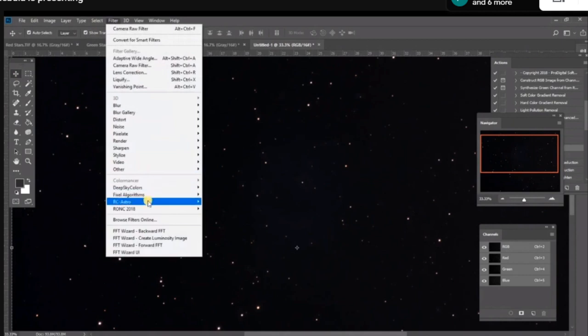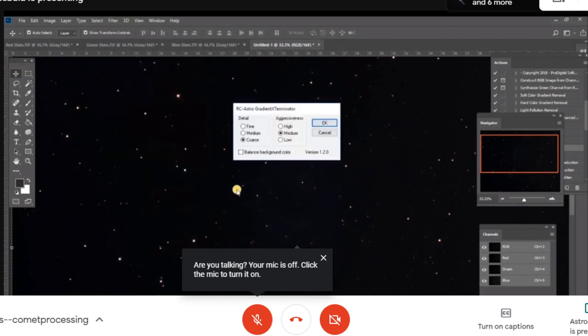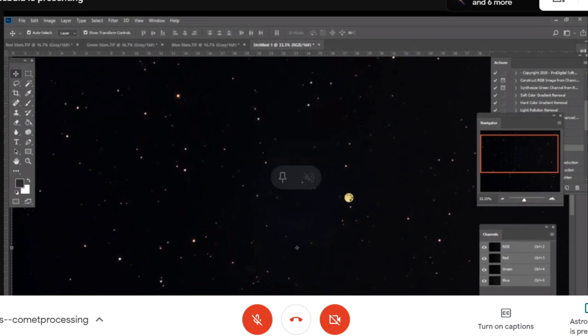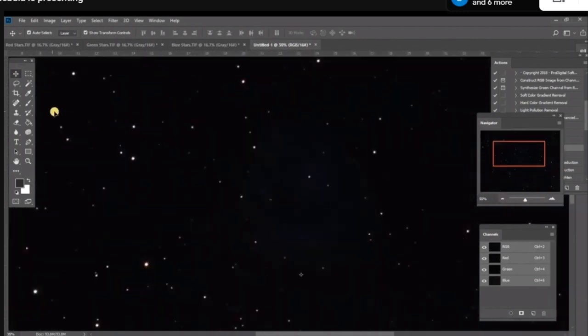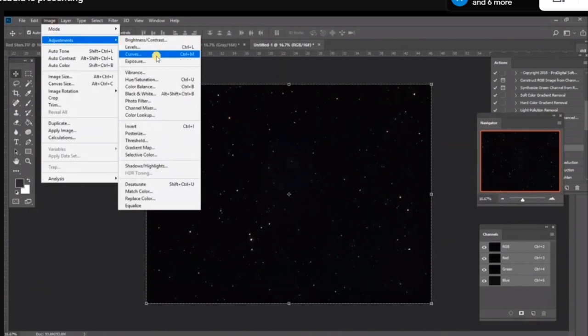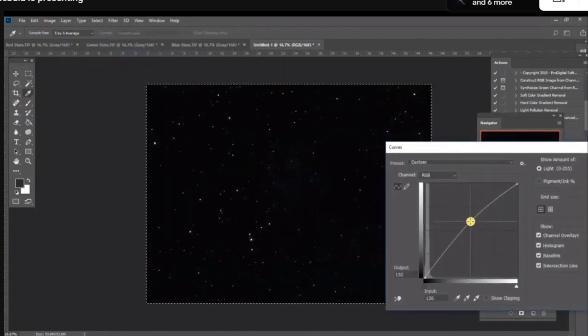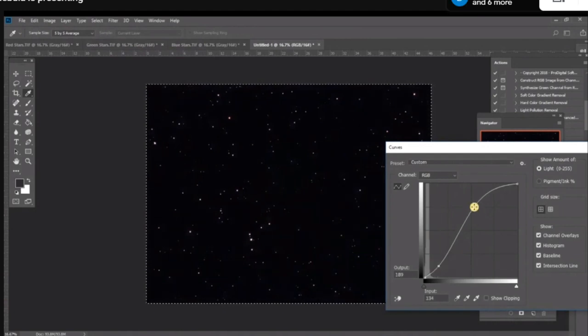So now I'm going to, oh yeah, the gradient exterminator, which is probably one of the best things ever. If you don't have it, you should get it by RC Astro. I think it's $50. So now I just did the inverse of that. And I'm gonna try the spot healer again. And now you don't have to get it perfect, because don't forget, you're gonna merge the actual comet in that area. So that blue, even though it's a little bit blue now, is going to be washed out by the comet's glow. Okay, so there you go.